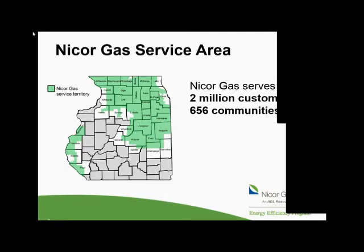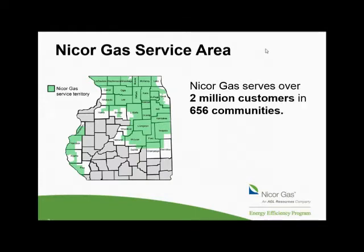So that being said, let's go ahead and jump on in here. For those of you that don't happen to know about the program, the Nicor Gas territory, as you can see here in green, covers about the northern third of the state. It is a wide-ranging territory, and as long as you have your gas delivered by Nicor Gas, then you're involved with the program.